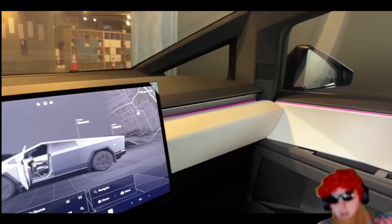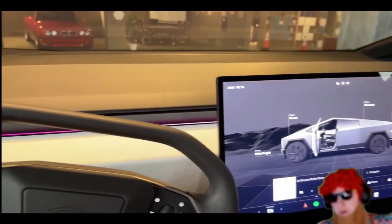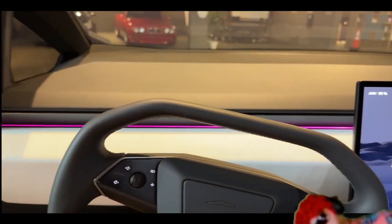Because, I'm not going to lie, bro, if I hop in a different car, sometimes I will need the hazard and I have no idea where it is. And I find out it's underneath the steering wheel.